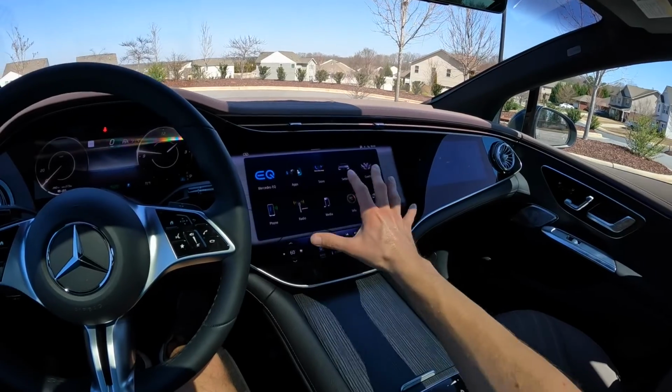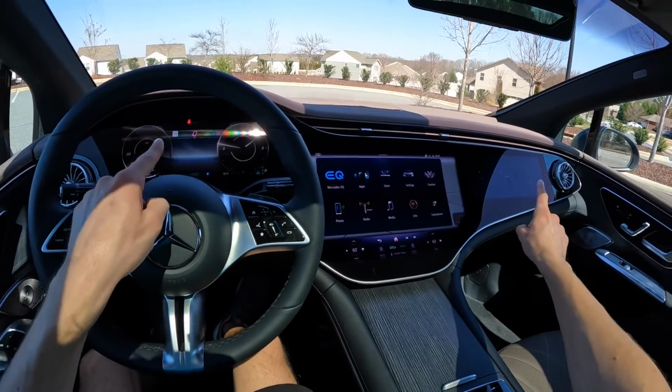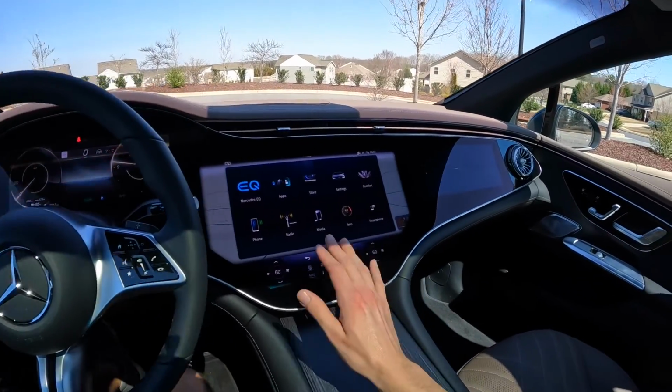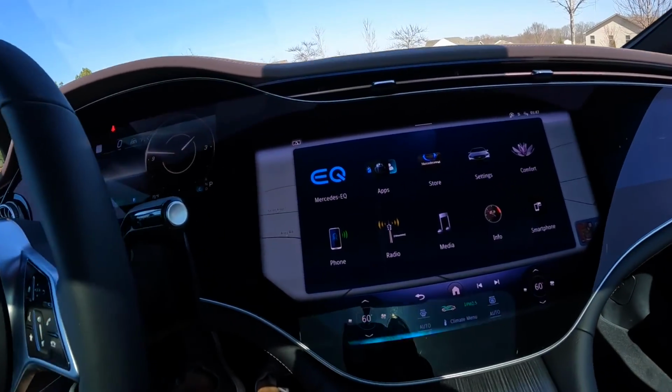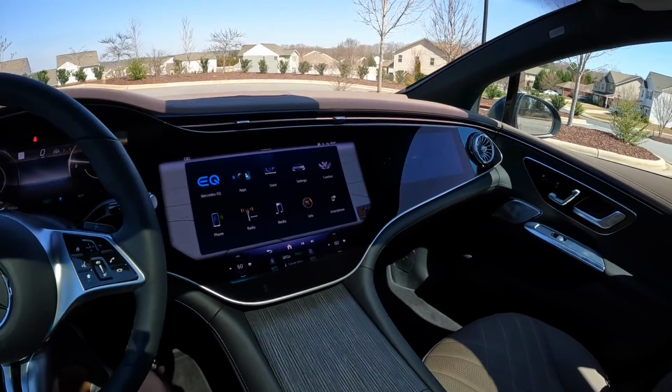So the screens themselves, we have 17.7 inch and then two 12.3 inch screens. This is all one smooth piece though. It's curved, so it has a really unique design to it. Looks pretty neat on the interior.